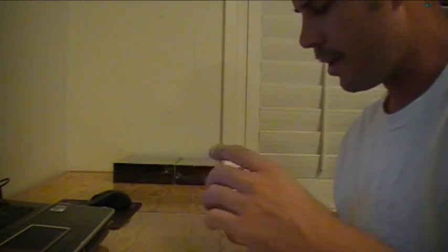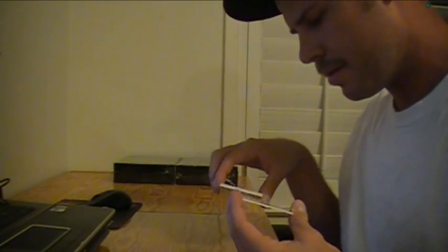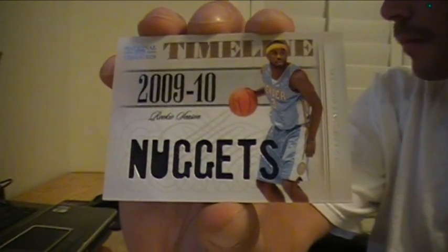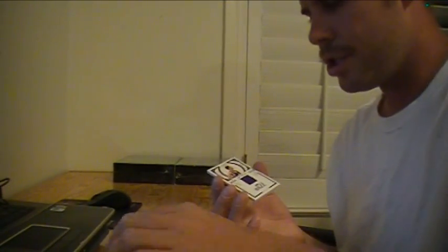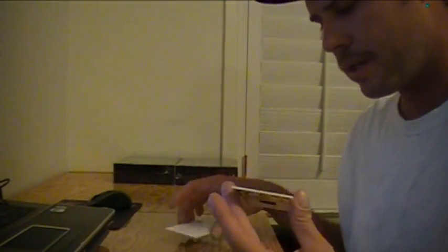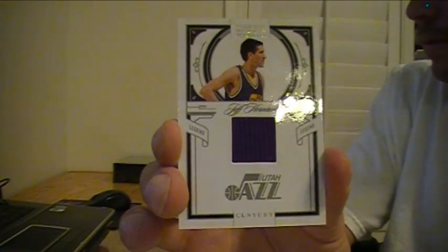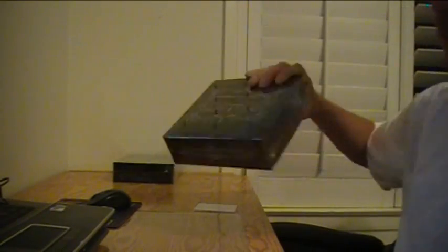And we got a, excuse me. We got a Ty Lawson timeline for the Nuggets. Jersey to 49. 19 of 49. And last card goes to the Jazz, jersey of Jeff Hornacek, numbered 81 of 99. There you go. Box number 3, box 35.